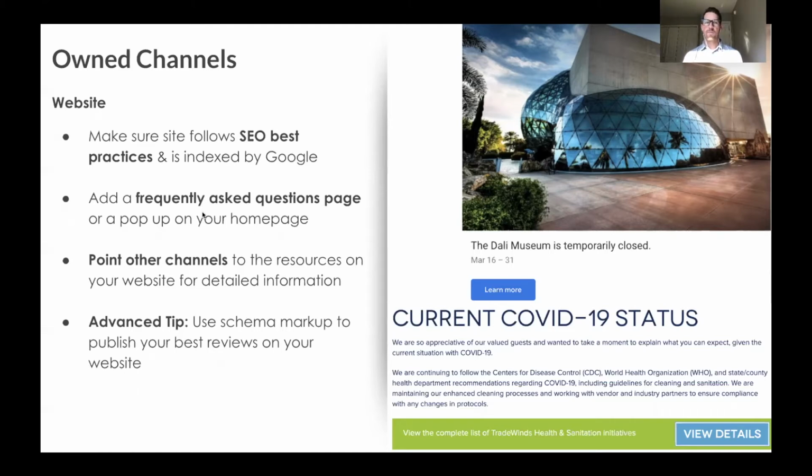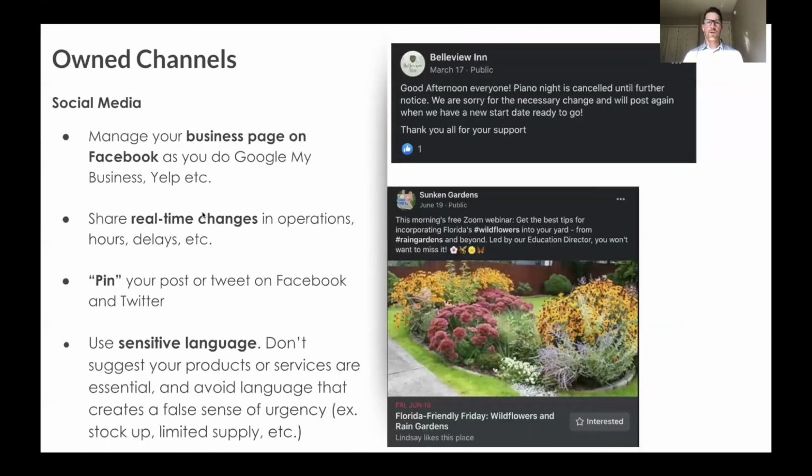And so you can get that information, like your reviews, and share it onto your website. It's another way to just pull from your additional channels and kind of cross-reference that type of content and information. Now diving into social media.